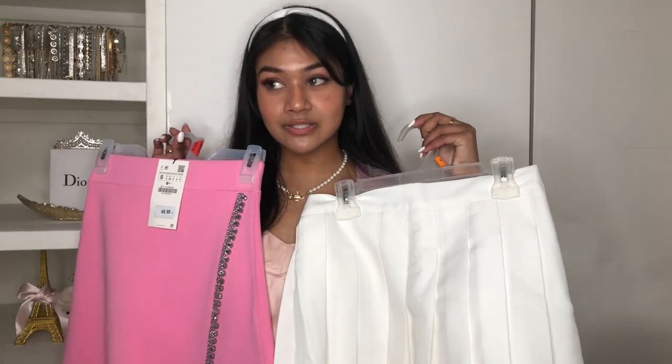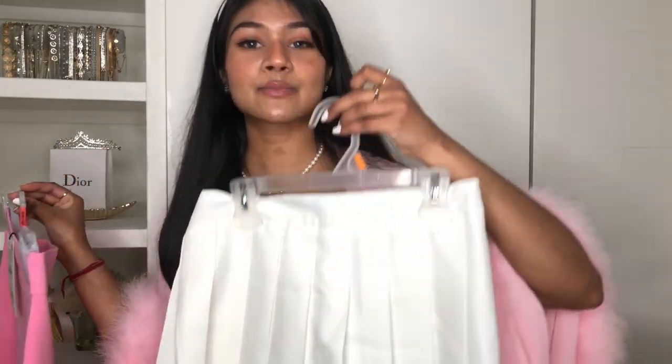So next on the clothing part, we have mini skirts. I highly recommend mini skirts, especially a tennis skirt. I feel like a white tennis skirt is a must in everyone's wardrobe. This goes with anything. You could style this in so many ways. I absolutely love tennis skirts.